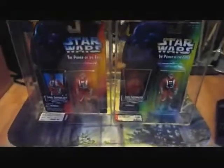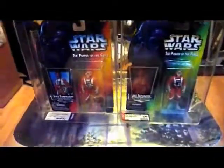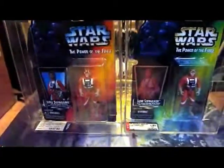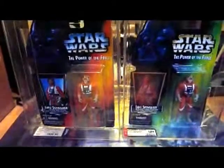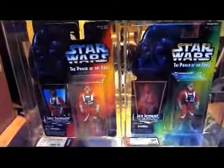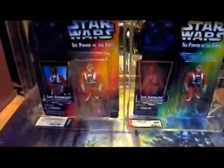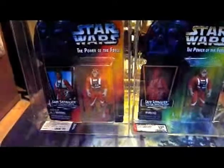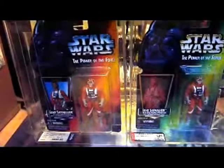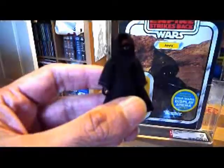Okay, hi, for this review we've got a couple of Power of the Force 1995-96 Luke X-Wings, actually Snowspeeder costume. They're both Power of the Force. One's the orange card, but both are US. They're actually the Snowspeeder costume, even though the photograph shows him in his X-Wing outfit. And I've done a couple of reviews. I've shown a Luke on a THX card with the European.